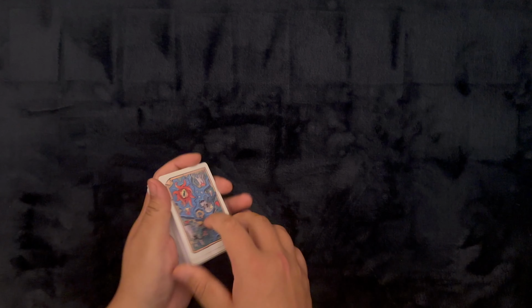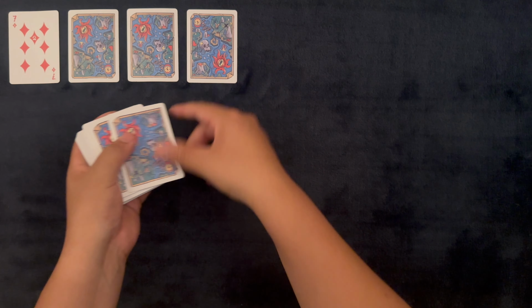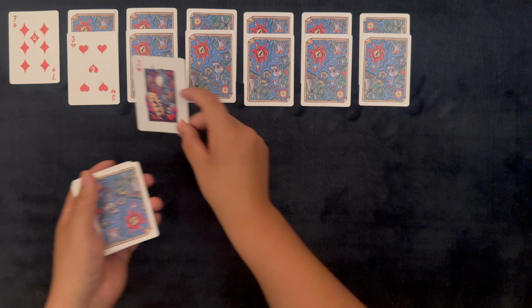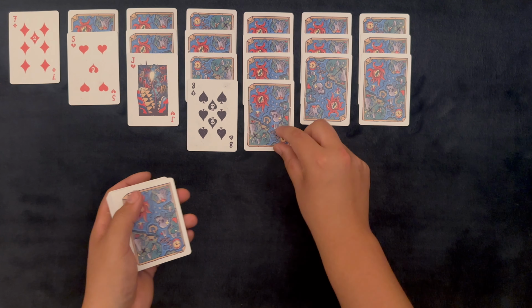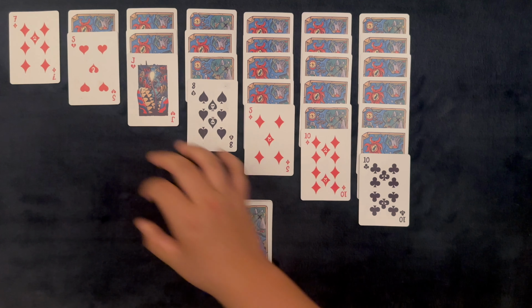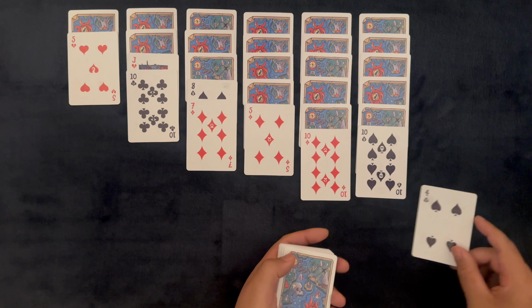Alright, let's see if that did the trick. Final game. Here we come. You know what? I think after this deck we have to go to a little bit more of a traditional style deck. Double tens, double red fives, make that triple tens.